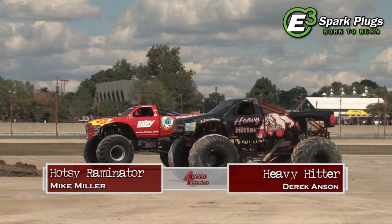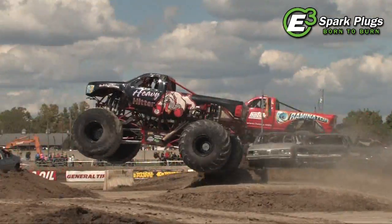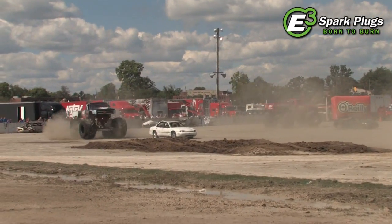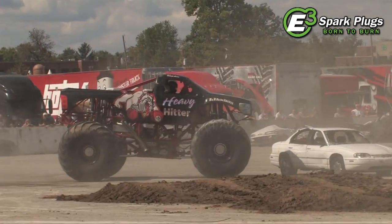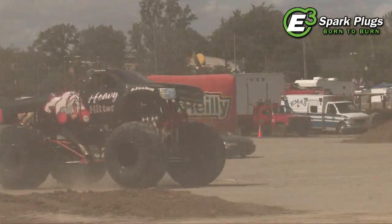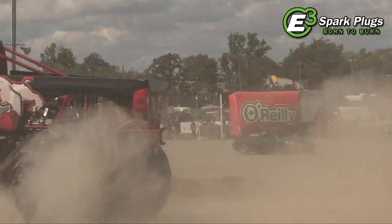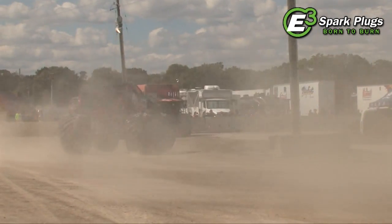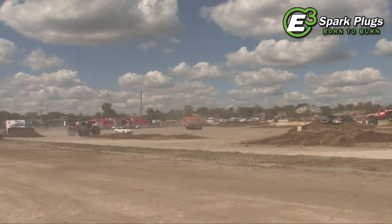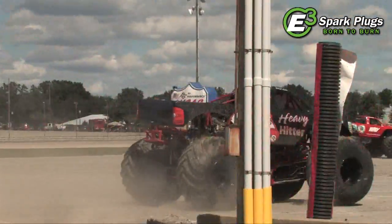Pair brings the Hotsy Raminator to the line against the Heavy Hitter. Anson in the Heavy Hitter having issues around that first turn. That's probably going to give the win to Mike Miller in the Hotsy Raminator, but this is a long track. We'll have to see. Indeed, Miller in the Hotsy Raminator will take an easy victory in round 1.